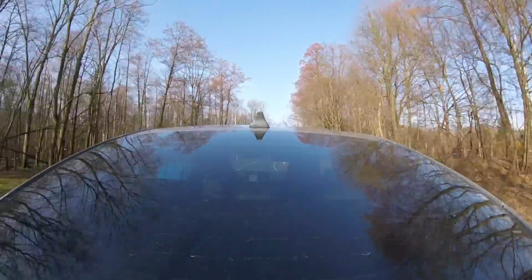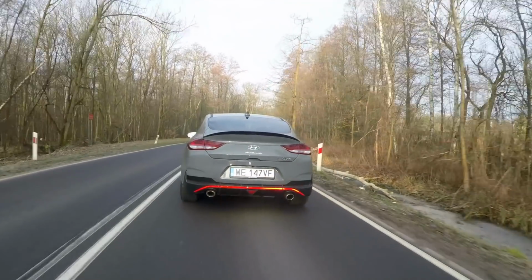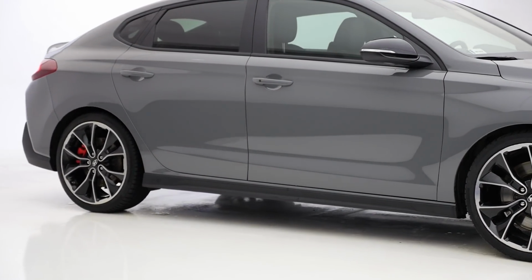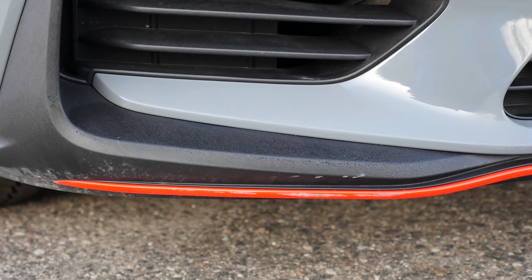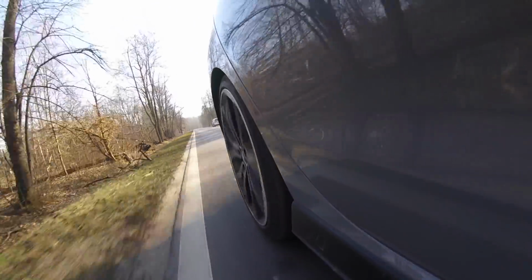Steering hasn't changed either. At 12:1 it is very direct. Ground clearance is 8 mm lower than in the standard car. At 132 mm you will be scraping that nice red spoiler. At least this time I didn't scratch any wheels.